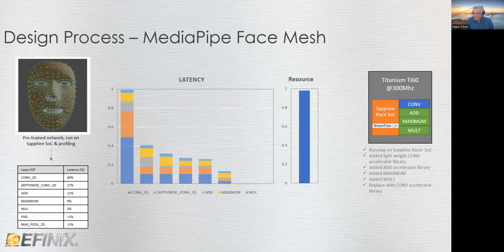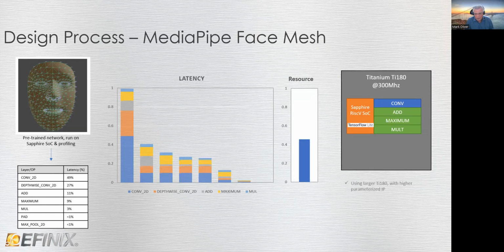So that gave us all of the space that we needed, all of the scratch pad to put in some of the 2nd and 3rd generation parameterizable custom instructions that we're working on. You see what happens. So using that larger device, it crushes this latency down almost so that you can't see it on the graph here. Again, just using 4 or 5 custom instructions and the rest of the code running on the RISC-V on this TI-180. Very impressive. So let's put the TI-180 aside again.